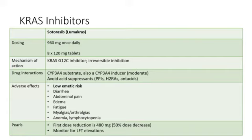And the strange thing to note with this one, the first dose reduction is down to 480 milligrams, which looks a little bit crazy. It is a 50% dose reduction, but that is what is recommended by the package insert. It's pretty well tolerated. What I've seen from patients is myalgias or arthralgias or fatigue tend to be a little bit more limiting and causing those dose reductions.